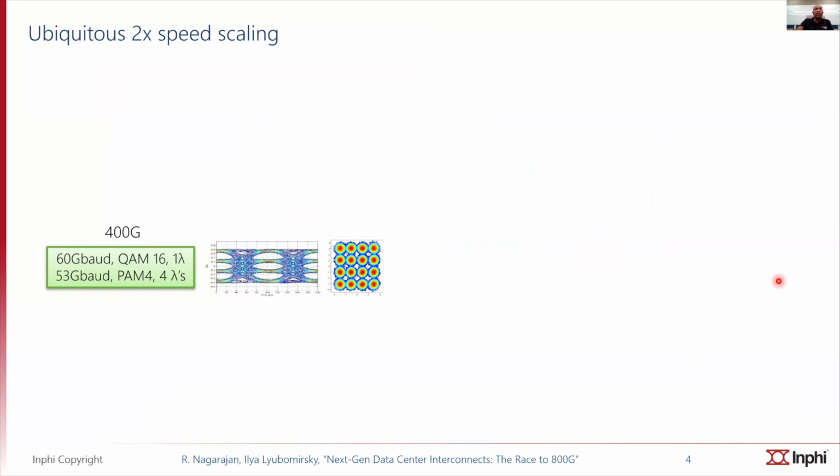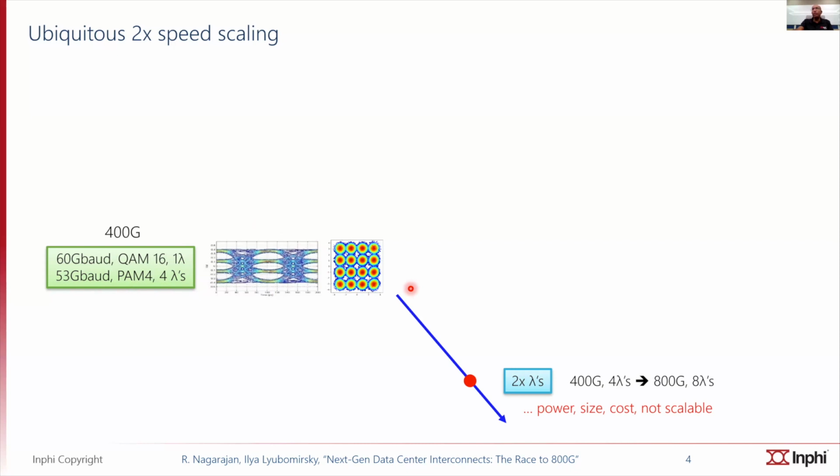Today, 400 gig comes in two flavors. One is for data center interconnects: 60 gigabaud, 16 QAM, 1 lambda, or 53 gigabaud PAM4, 4 lambdas. This is what a PAM signal looks like. And if we take this and put them in 2 axes, this is what a QAM 16 signal looks like. The easier way to scale is, why don't you just increase the number of wavelengths, 2x the number of lambdas?